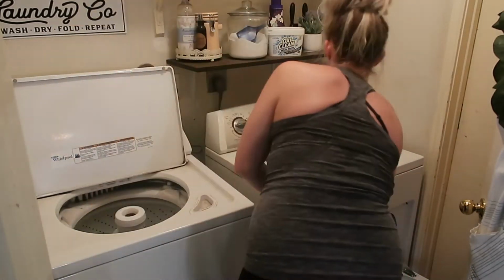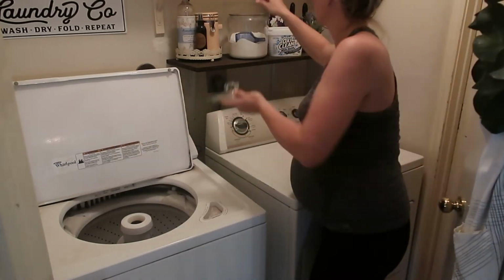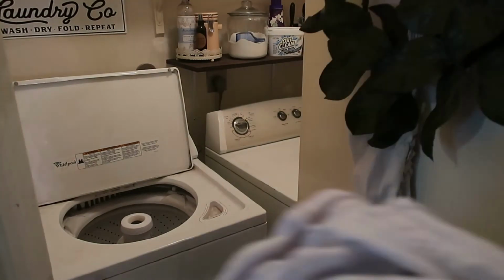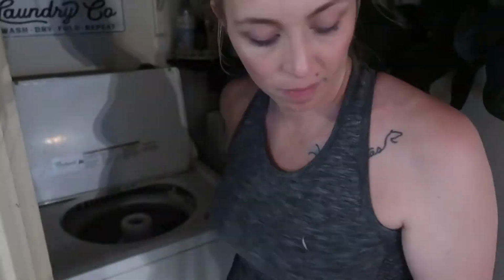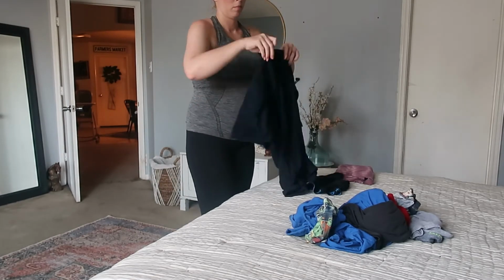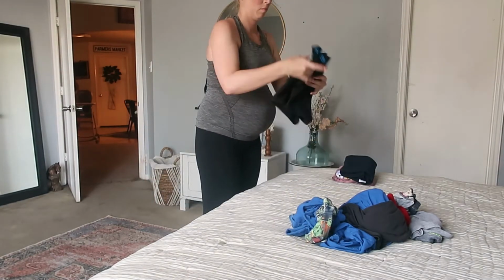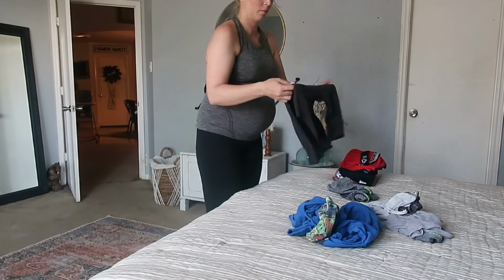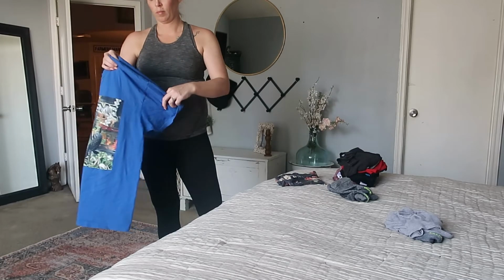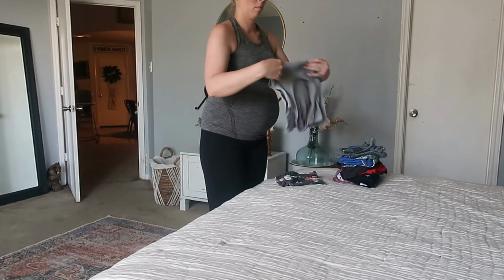Now that one load of laundry is done, I'm going to start another one and make sure this one is in the dryer, getting ready to be folded. Now I just need to make sure I fold, or at least start piling up the clothes. When I say piling up, I mean putting them in separate piles. So one for my hubby, one for me, one for the boys, one for my daughter, and making sure they get put where they need to be put.